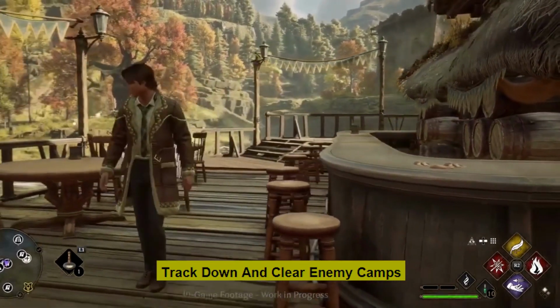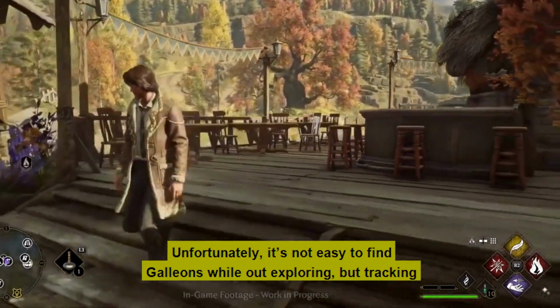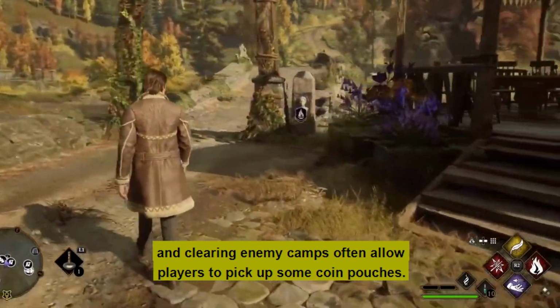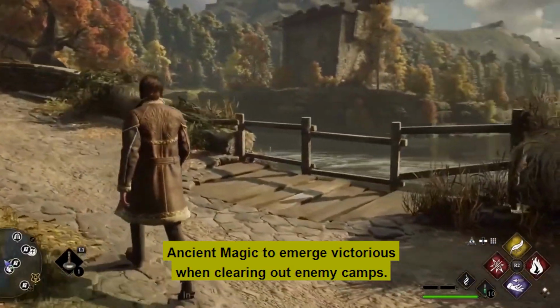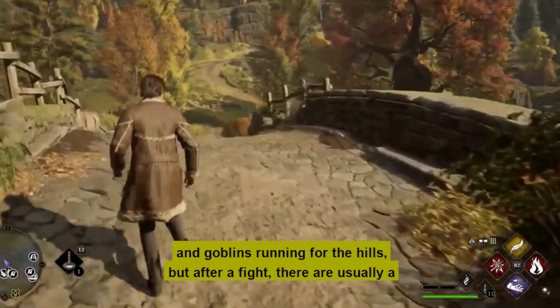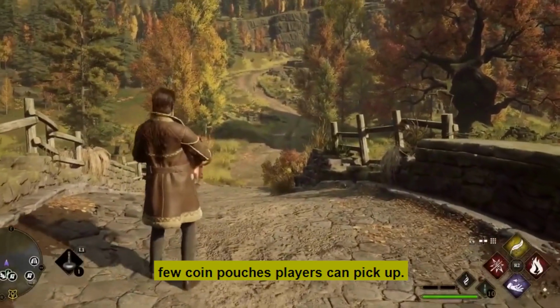4. Track down and clear enemy camps. Unfortunately, it's not easy to find galleons while out exploring, but tracking and clearing enemy camps often allow players to pick up some coin pouches. Players must master Hogwarts Legacy's combat and use their ancient magic to emerge victorious when clearing out enemy camps. Of course, players won't earn lump sums of galleons just for sending poachers and goblins running for the hills, but after a fight, there are usually a few coin pouches players can pick up.